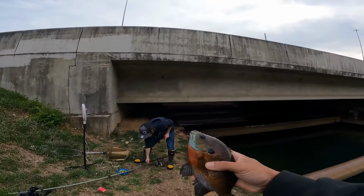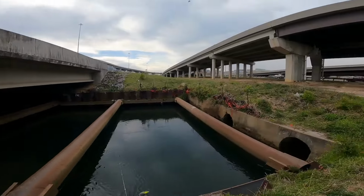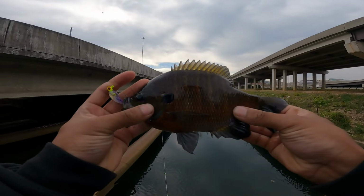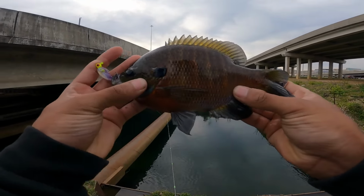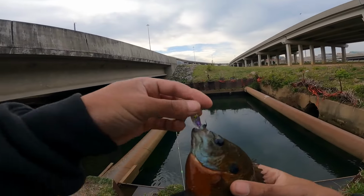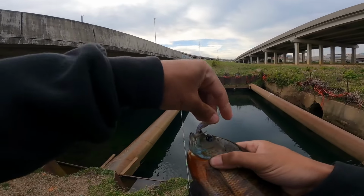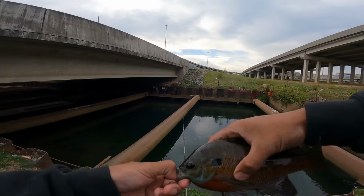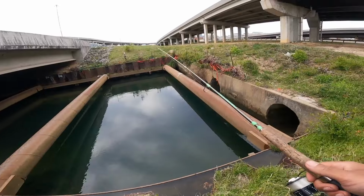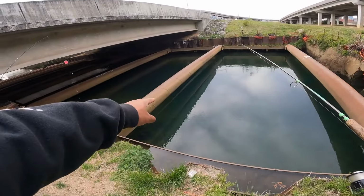When he told me he had a spot where the fish are at, I did not think first cast we'd hook a freaking Mondo freaking bluegill, y'all. That is insane. Absolutely destroyed that freaking jig. Look at that fish, y'all. That is awesome.